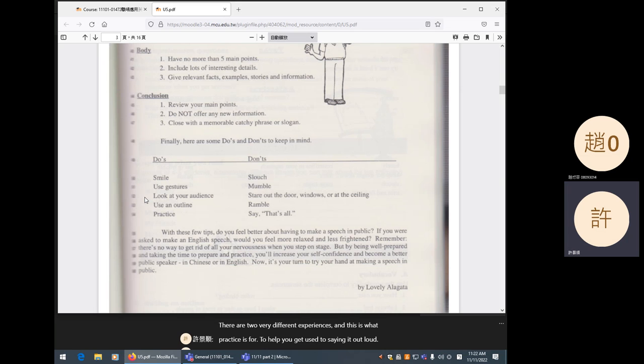On the right-hand side, we have some things that you should not do. First, slouch. The word slouch means to have bad posture. So like you're not standing straight. Or if you're sitting down, you're not sitting up. You're kind of like leaning or like resting on a table or something.